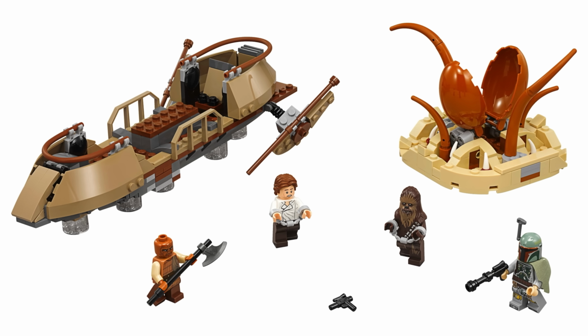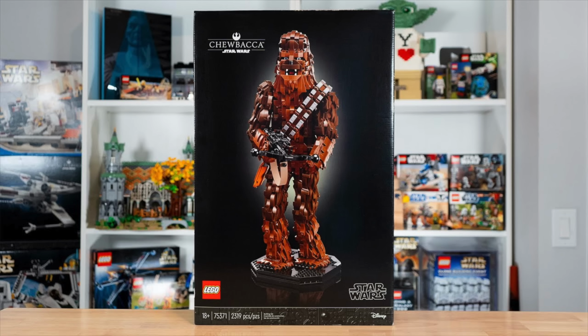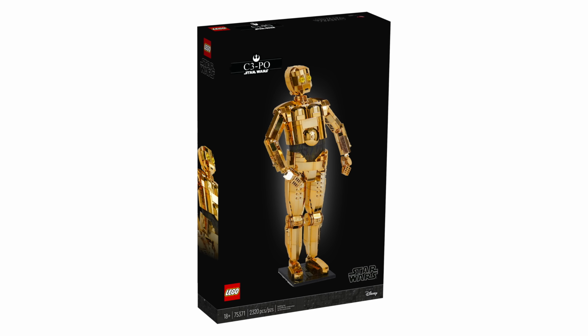Finally, on August 1st, we have the 75398 buildable C-3PO. This one has a real chance to be a complete flop, much like the Chewbacca was in 2023, but maybe less so because it does have the R2-D2 to pair with from earlier in the year. It's supposed to be $150 with 1,132 pieces. Oh yeah, there it is.